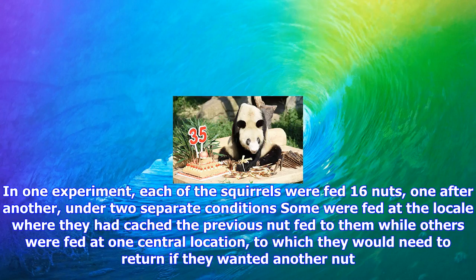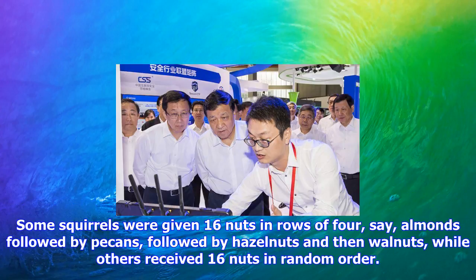In one experiment, each of the squirrels were fed 16 nuts, one after another, under two separate conditions. Some were fed at the locale where they had cached the previous nut fed to them, while others were fed at one central location, to which they would need to return if they wanted another nut. Some squirrels were given 16 nuts in rows of 4, say almonds, followed by pecans, followed by hazelnuts, and then walnuts, while others received 16 nuts in random order.